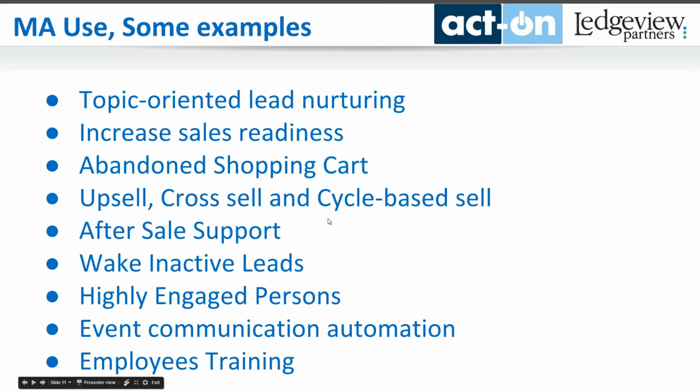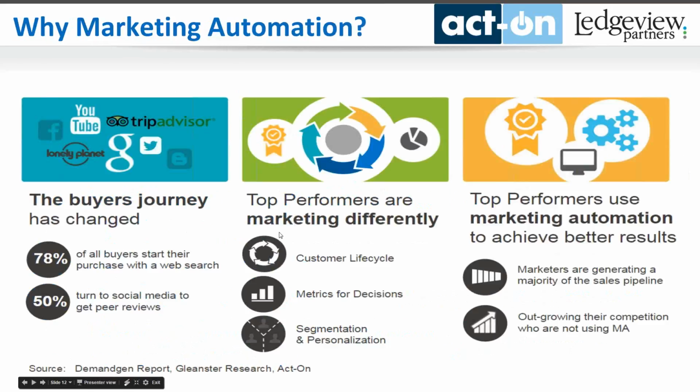This could keep going with this size font, the size of this slide. I think this is a good number. So why marketing automation? Touched on a number of reasons previously. If those particular percentiles weren't compelling enough, the buyer's journey has changed. 78% plus of buyers start the purchase with a web search. 50% turn to social media to get peer reviews. Man, that's got it, 50% plus, right?